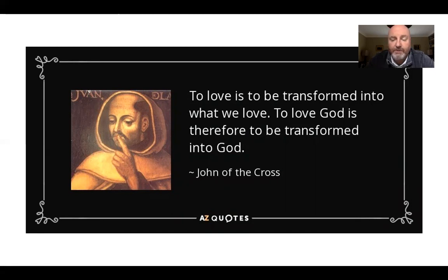And today I just want to leave you with this little thought from John of the Cross. He said, to love is to be transformed into what we love. To love God is therefore to be transformed into God.